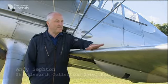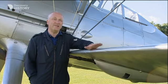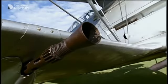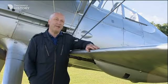The features of this particular aeroplane were quite unique for a biplane. It was, I believe, the only closed cockpit fighter, certainly the only closed cockpit English fighter biplane. It's got 4 machine guns. There's flaps on the top and bottom wings for reducing the landing speed. So quite an innovative aeroplane.